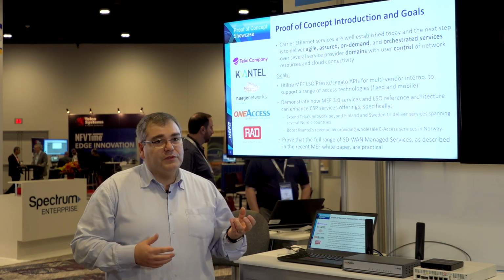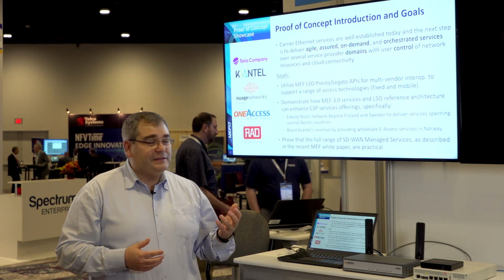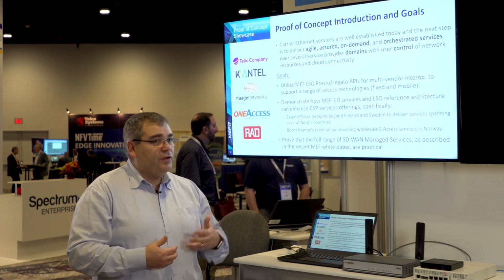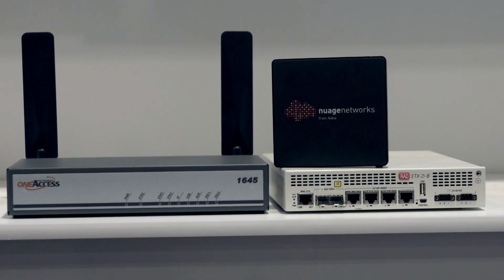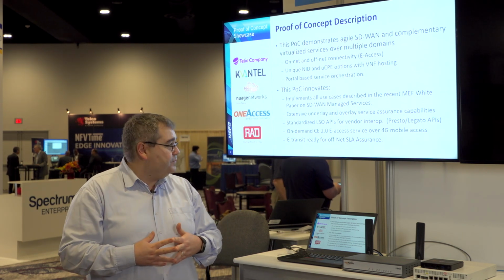We also would like to prove that the latest MEF Legato APIs from multiple vendors are actually working, and they are going to be demonstrated later by Carl. And last but not least, we are proving the full range of use cases from the SD-WAN White Paper that MEF produced earlier this year. And also one thing that we launched this year, Carrier Ethernet services over LTE, showing that we can do that on demand and provision this over 4G accesses.